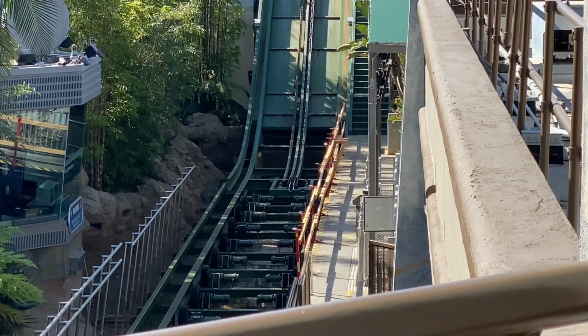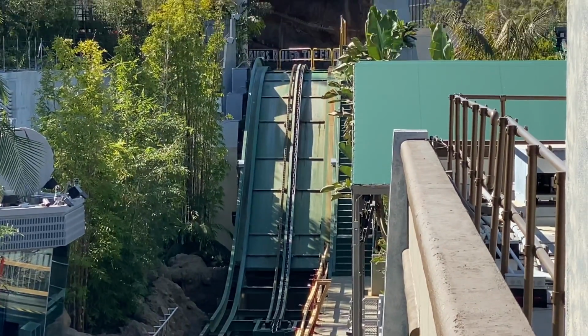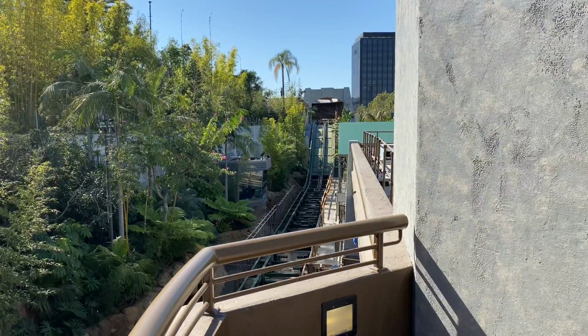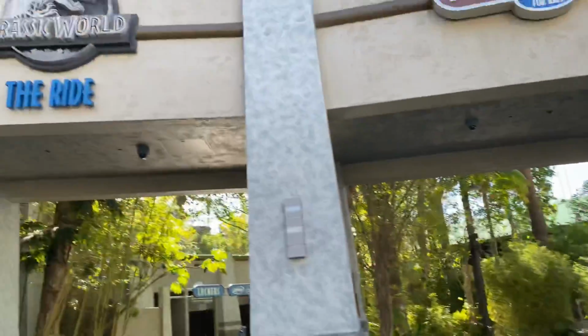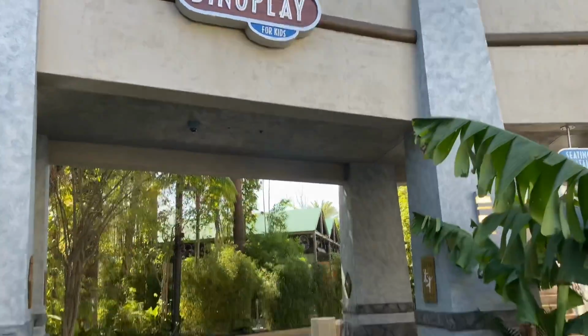They do have some scaffolding kind of bars up over there after the first lift, so they might be doing some painting over there, sprucing that all up. But other than that, I really can't see anything different. And for those that are wondering, Dino Play is still available for your little ones down here in the lower lot. Jurassic World is closed, like I said. Not really sure when it's going to reopen, but the Dino Play is available.